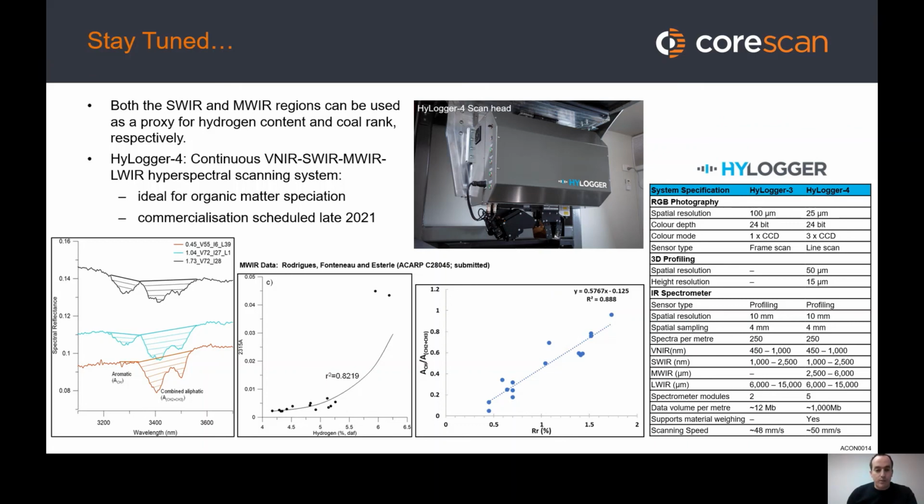And in late 2021, Corescan will commercialize the new HCI-4, which will be able to acquire data in the mid-infrared region, which will then be able to perform organic matter speciation for petroleum deposits.